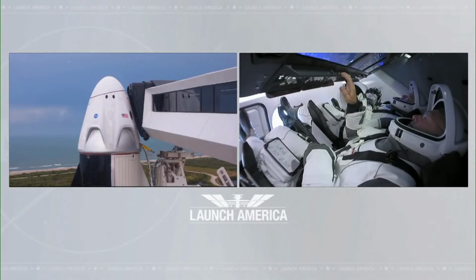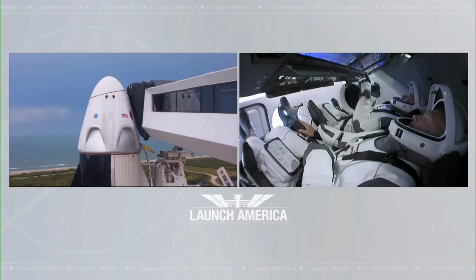Dragon, SpaceX, you may hear some vehicle venting in about 20 seconds. Copy.